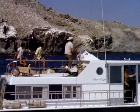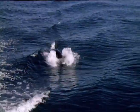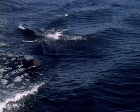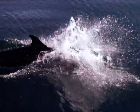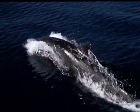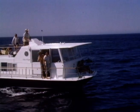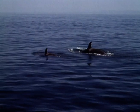We quickly attract an escort of several species of marine mammals. These sleek black torpedoes are the dolphins, called pilot whales. Ahead now, we spot something more menacing. White markings and tall dorsal fins say they're killer whales.